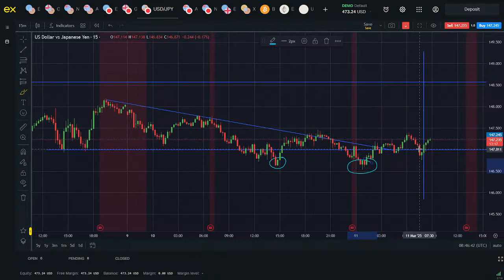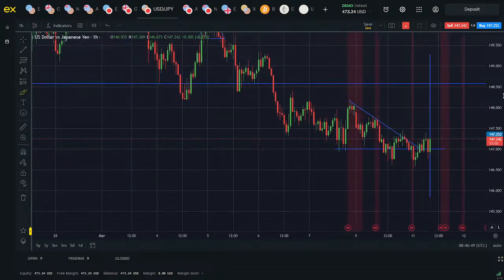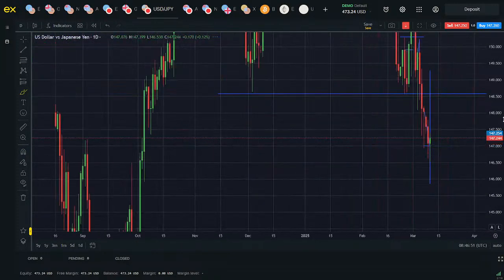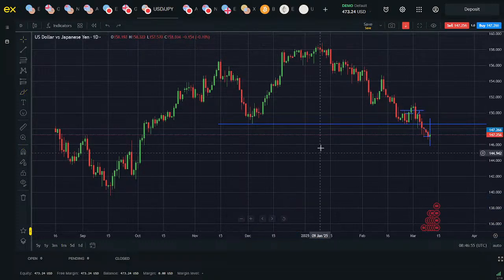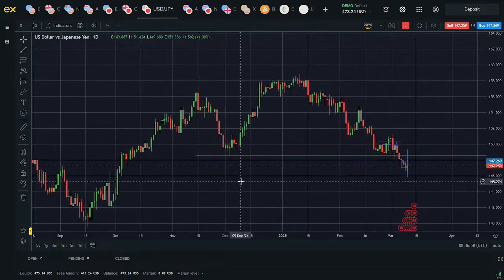You guys need to look out for a trade, and let me tell you in which direction you will be planning this particular trade. Just wait. Let me tell you where you guys will be planning this particular trade.